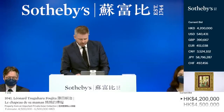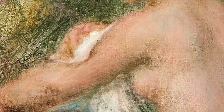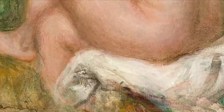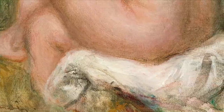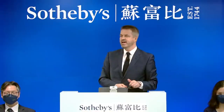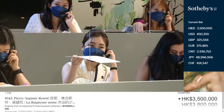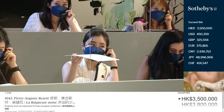Lot number 1041 is next. This is the beautiful work here by Renoir, the nude work from 1905. And I can start the bidding with an absentee bid already. I can start the bidding at 3 million, 3 million 2, 3 million 5. With me then, my absentee bidder has it at 3 million 5. Anyone wish to challenge my absentee bidder at 3 million 5?